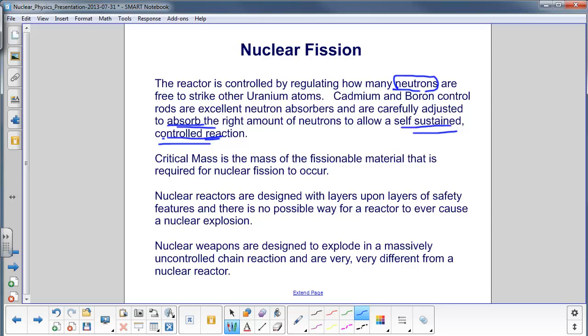They don't let it get too big, or else you'd have trouble. They don't let it get too small, or you wouldn't get the water hot enough. So it's very carefully adjusted, these rods, to absorb just the right amount of neutrons. Another definition is critical mass. That is the mass of fissionable material that is required for nuclear fission to occur.